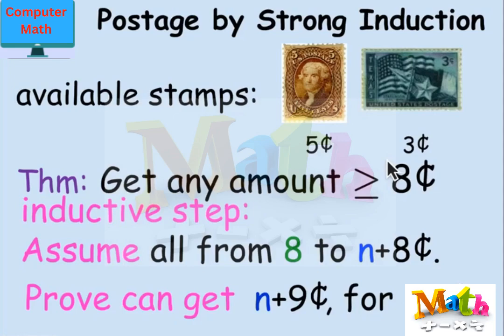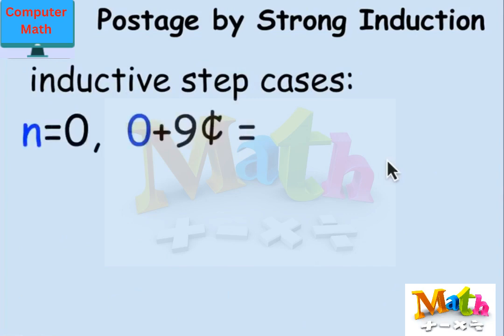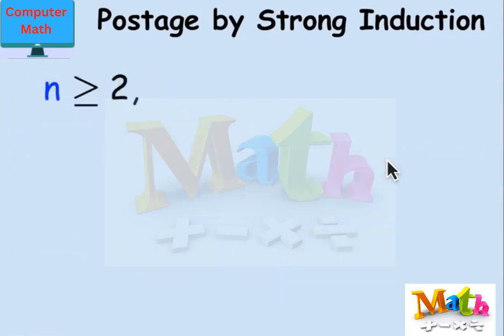Well, that's not too hard to do. The inductive step is actually going to break up into a couple of cases, depending on the value of n. I have to prove n plus 9 cents for all n. So suppose n equals 0, I have to get 9 cents. Well, 3 threes. If n is 1, I have to get 1 plus 9 cents, or 10 cents, 2 fives. So those cases are disposed of. So now my job is to get n plus 9 cents where n is greater than or equal to 2.